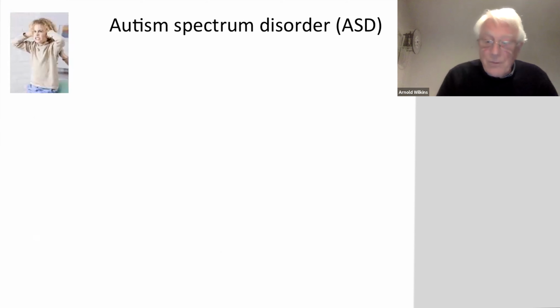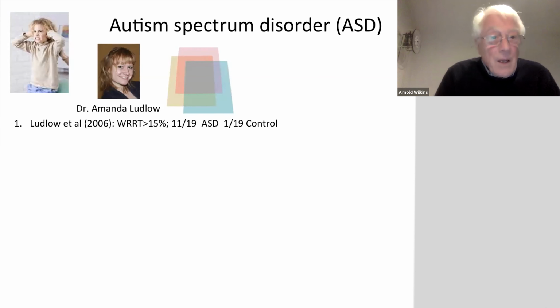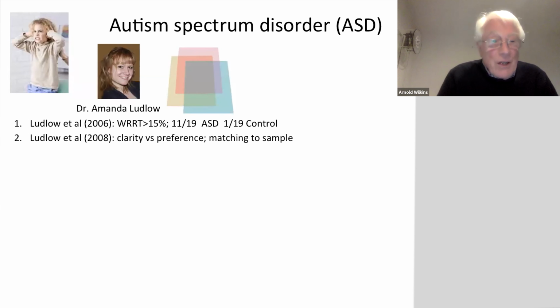Now, autism spectrum disorder. Most of the work that I shall talk about has in fact been done by Dr. Amanda Ludlow using overlays. In her thesis, she looked at the rate of reading test and showed that 11 out of 19 individuals with autism spectrum disorder improved by more than 15% on this test, whereas only 1 out of 19 typically developing children did.